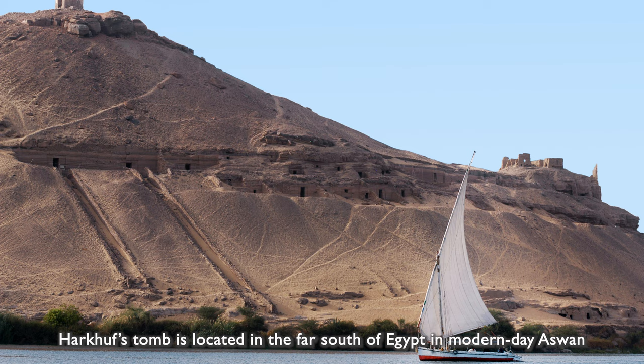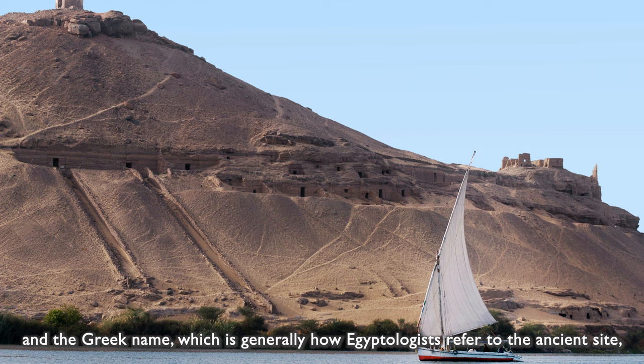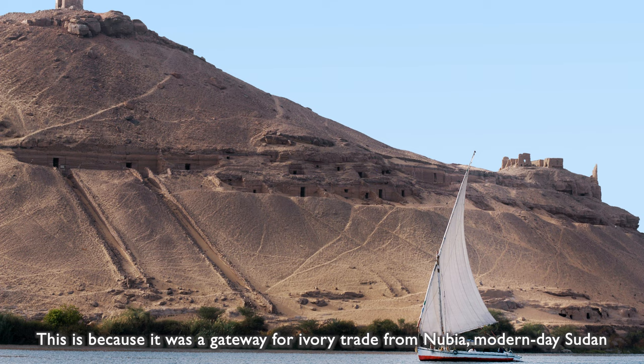Anciently, the site was called Abu, which means elephant in ancient Egyptian, and the Greek name, which is generally how Egyptologists refer to the ancient site, is Elephantine. This is because it was a gateway for ivory trade from Nubia, modern-day Sudan.